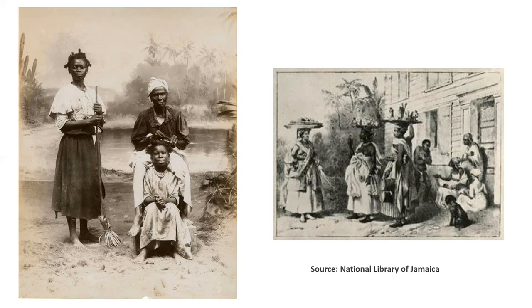The second image depicts women who were gathering their wares to sell during the period of transatlantic enslavement. Enslaved women took up a high proportion of the domestic duties and roles alongside men. Rest days were few and far between, in that there were set days dictated by the enslaver for enslaved people to grow food provisions for themselves and their family.